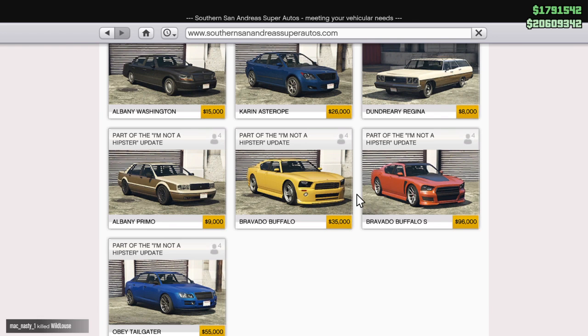Hey guys, Anthony Simland here, and you're joining me for another GTA 5 video. I'm looking on the Southern San Andreas Auto's website, and these two cars tripped me up when I was at a lower level, and they may trip you up as well, because for some strange reason, there is a $61,000 price gap between these two models.